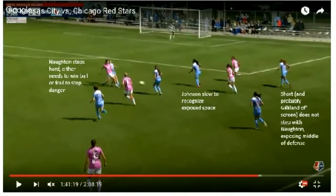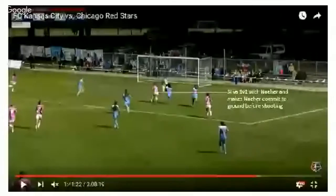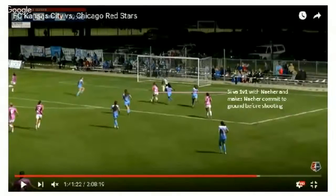Casey Short on this near side hasn't stepped up with both the center backs, and probably Erin Gilliland on the far side hasn't stepped up either. It's just a case where both central defenders stepped high and went aggressive, and the wing backs probably didn't see that coming. And Silva, to her credit, has made an intelligent run and is in space. Going forward one more step, she gets in one-on-one with Nair, and she does a really good job at forcing her out and makes her commit to ground.